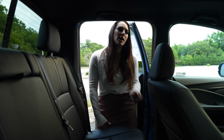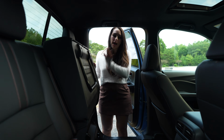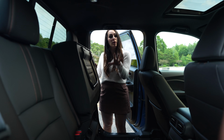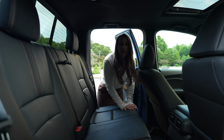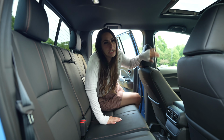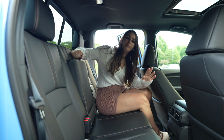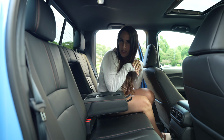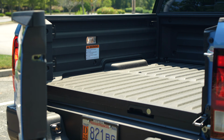If you're in pickup truck mode, your seats in the rear fold up and out of the way, and you have a bunch more room for cargo space. However, if you do have your passengers with you, you have space for 5, and there is 108.9 cubic feet of passenger volume. If you only have 4, you have some nice armrests. Now let's take a look at the cargo space.